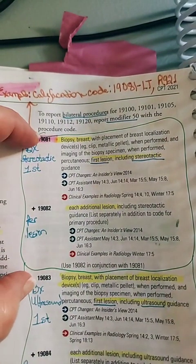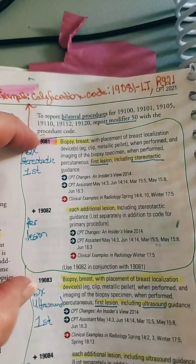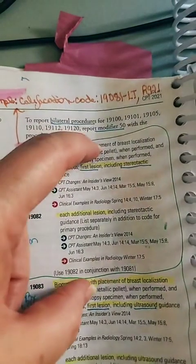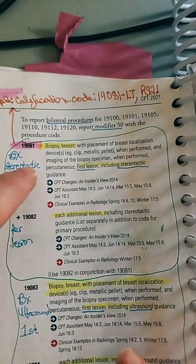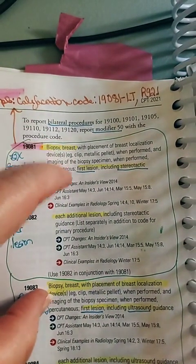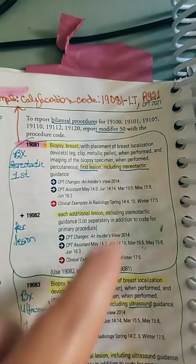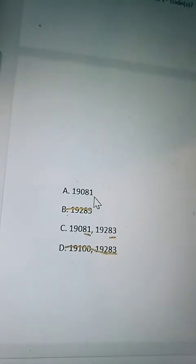Would you use 2 parent codes in the same answer? Would we do a breast biopsy with placement of breast localization? What's the difference in these things? This one has a device clip, first lesion. This one's with stereotactic, and this one's with ultrasound. Would you code these two in the same answer? Could that even be possible? No, it couldn't, right? We would not do two parents in the same one.